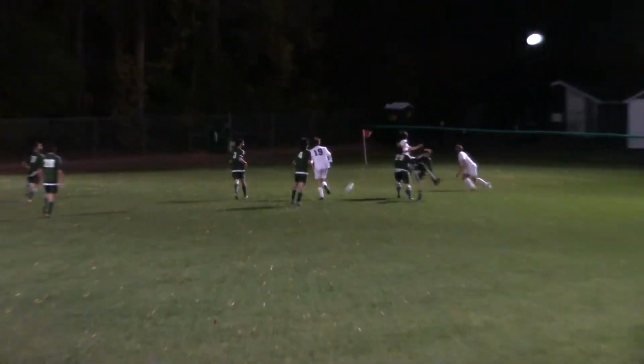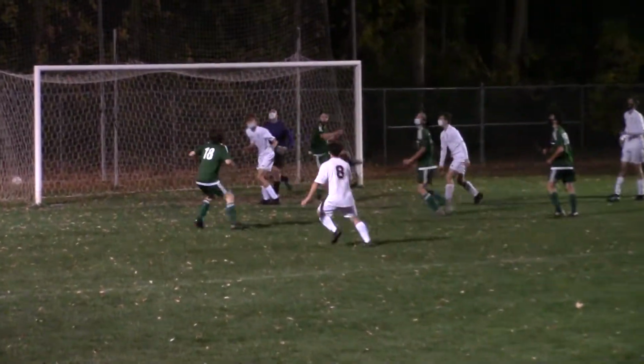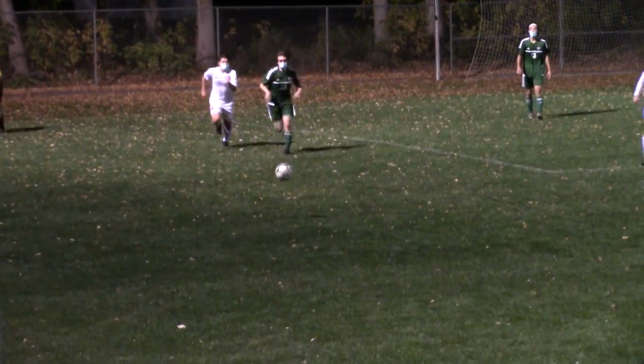Strong kick just outside the 18, goes on the weak side. There's a kick. Here's a chance for the Cougars. And it's cleared out by Diandarza, so a nice effort by the Cougars, but a good defensive play by Diandarza. Ball goes to the open field.